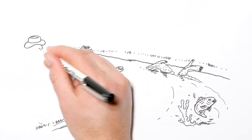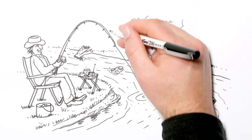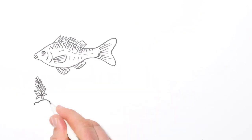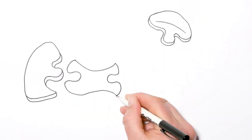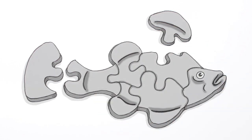For the environment, for water supply, for local jobs, for recreational anglers, for irrigators, for fish. Because all this means more fish where there should be. And less where they shouldn't. It's a key piece in the puzzle to improve our river health and native fish populations. For now and generations to come.